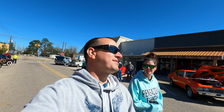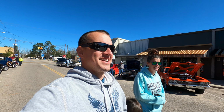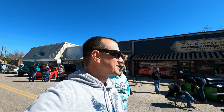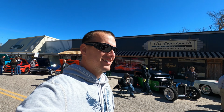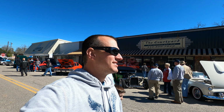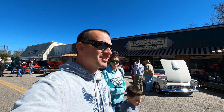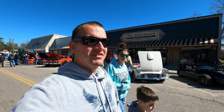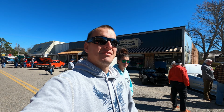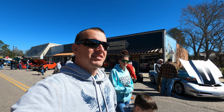It was cold this morning. And then now the sun's out, winds died down a little bit. It's really a nice day. All the cars are shining and a lot of good looking cars. I definitely recommend coming back to this one. Good turnout, big turnout for a little small town, Ashford, Alabama. I think that's going to be it for this video, and we'll catch y'all the next one.